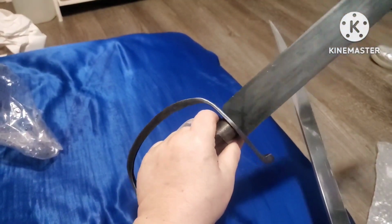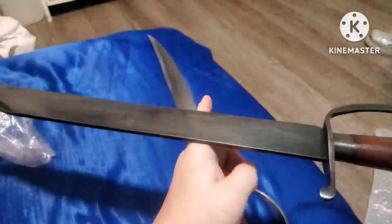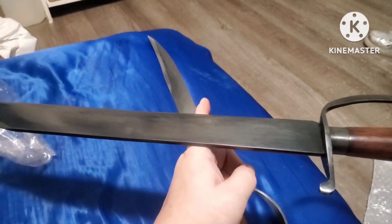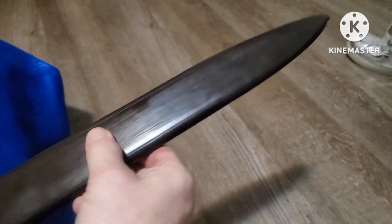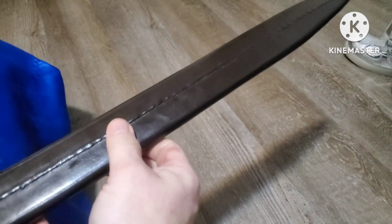Let's do some balancing and weighing. Balance right there. And we also balance right here. Just to give you a better look at the scabbard for a second. It's all leather. It's pretty thick and rigid leather, but it is leather, which is fine for period.